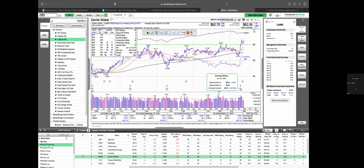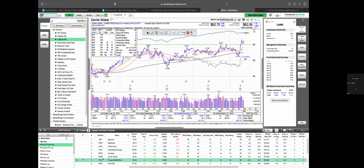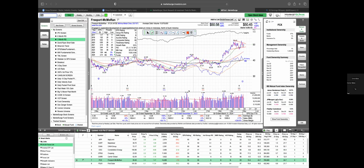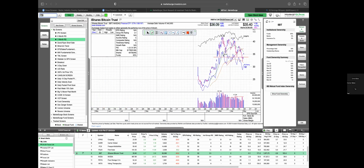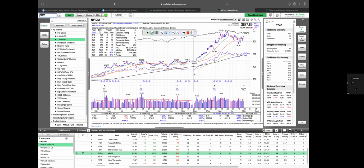And they just had earnings the other week, positive reaction, so that's a top focus. FCX, copper is one of the strongest industry groups right now, and this is the leader in the group, forming a bull pennant here after this move up. First Solar mentioned, IBIT. Ted covered Bitcoin really quick, but everyone thought this was breaking down and then it's ripped right back up. So watching for further upside strength in that one.